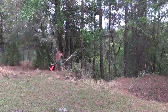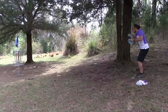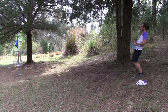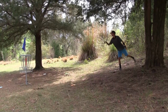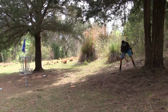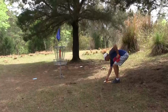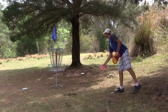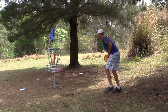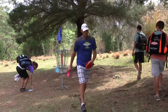And Dylan finds himself OB. He's going to be throwing from there with penalty. And somehow that comes out on Kobe after being on the right side for the last few putts. He's a little left, and it's a turkey for James. 3 birds in a row. Kenny with an easy tap in for birdie. Kobe with the par.